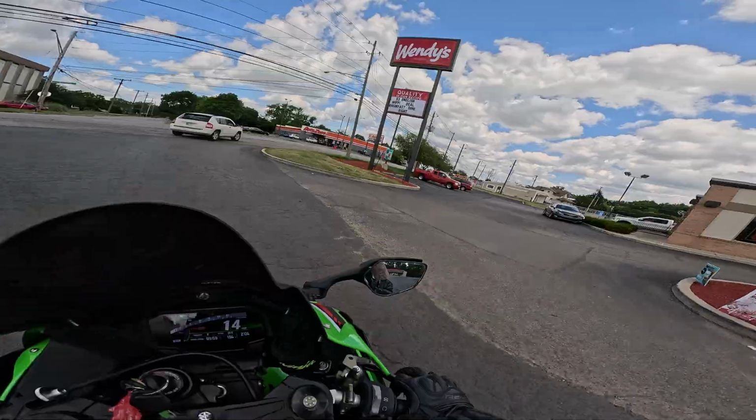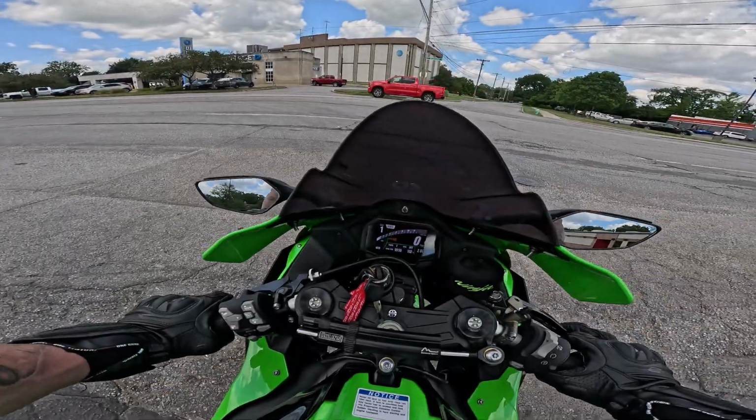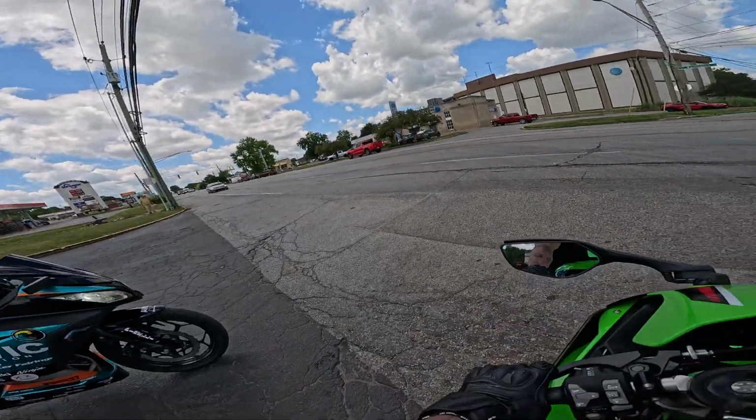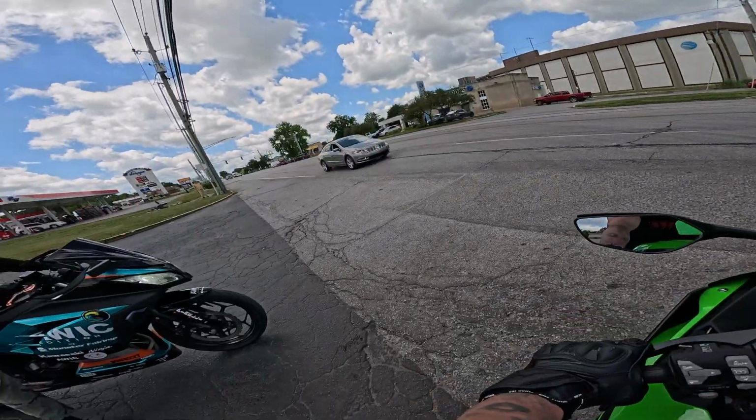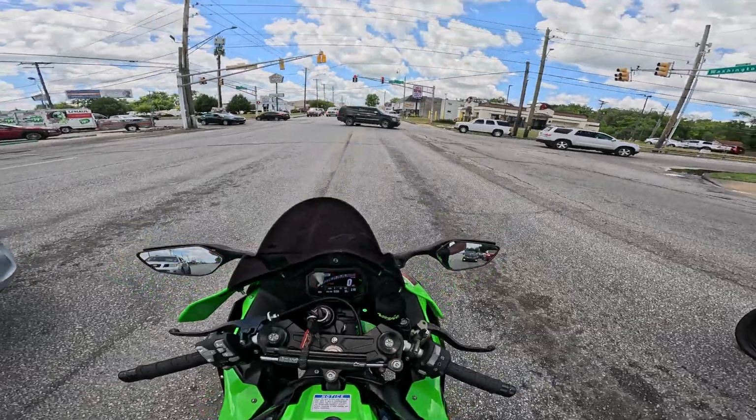All right, so we just got gas. Today I try to point out some of the stuff I like about this bike, some of the things I don't like about it, which obviously you guys can tell from the list. There's not too many things I don't like about this bike. Unfortunately, I got to work today at 3 o'clock, so I got like 45 more minutes to ride.